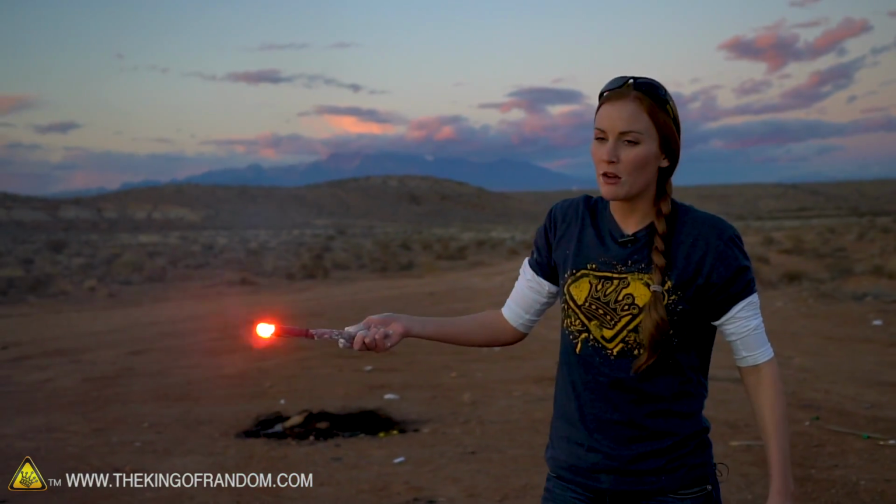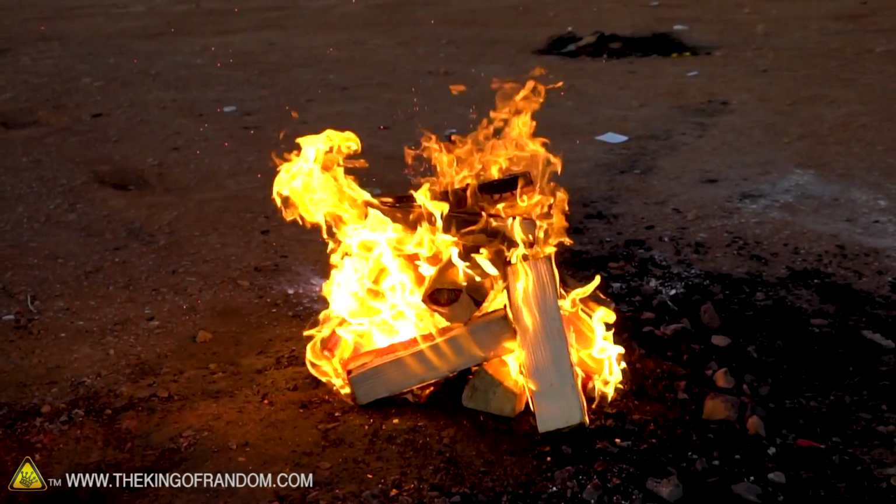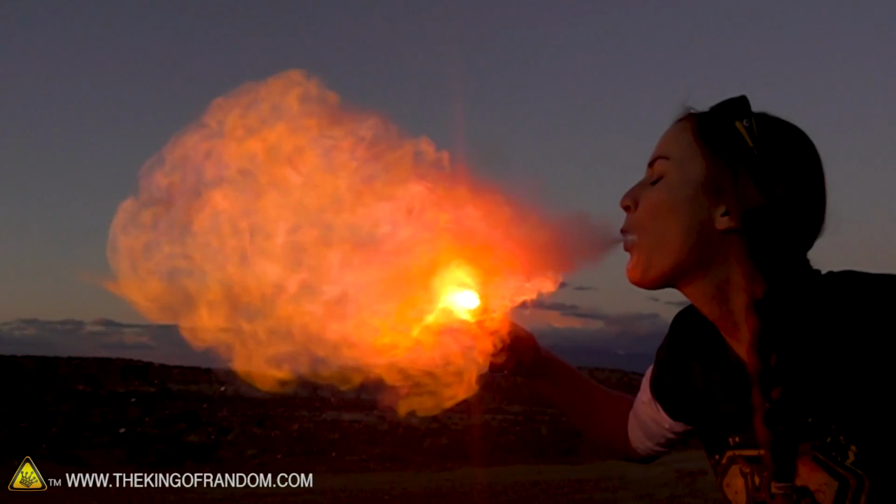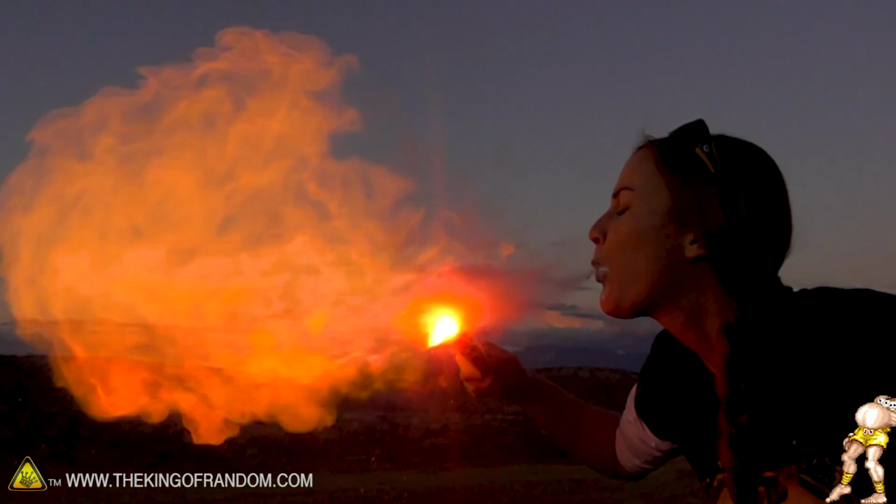All right, let's see if we can do it with some regular fire. The flare's making it red, which is awesome. I want to show you what it looks like with just a regular flame. Yoga fire.